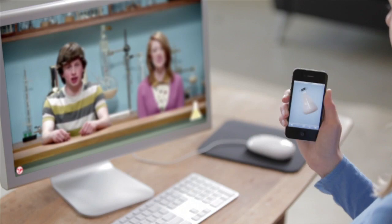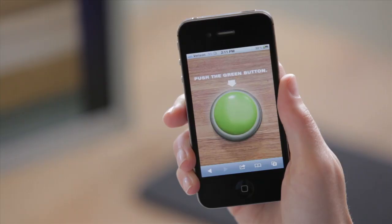Shake, shake, shake, shake. Press the green button.